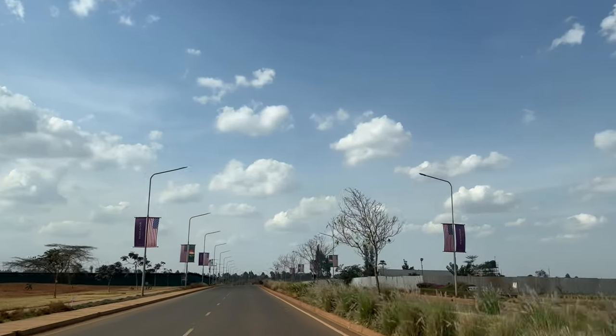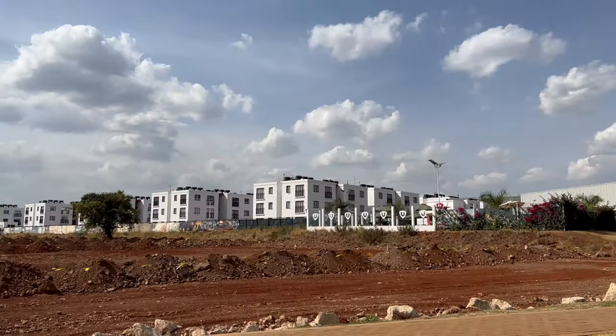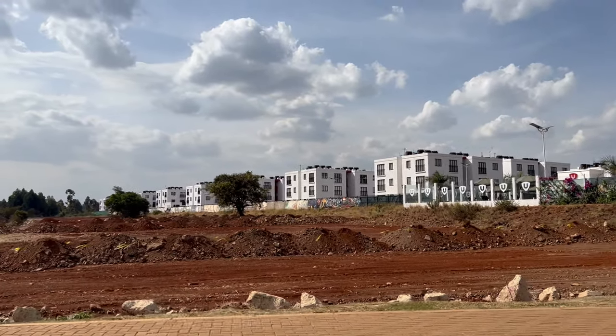Everything here has been bought. I think all these have been bought, but I don't know what kind of development will come up. For here, I think it's only one bedroom. Phase three? Yes, phase three.